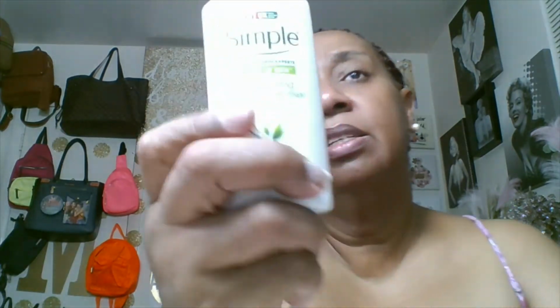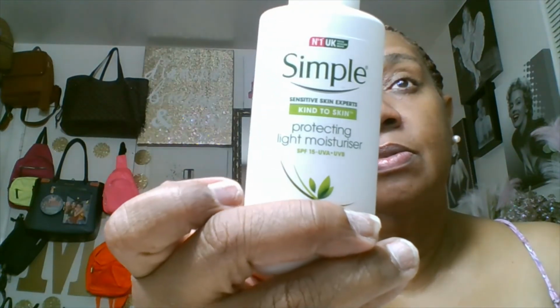I got this from TJ Maxx. Alright, and you see a little dab, just. Now, this was the first time I really smelled Simple. It's usually not really. And this is how my face and my skin are looking right now. This is how this looks, and I like it.